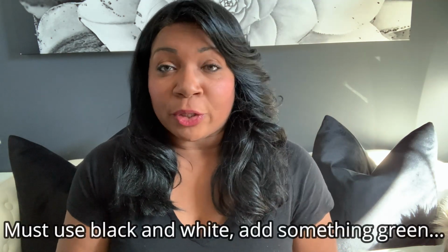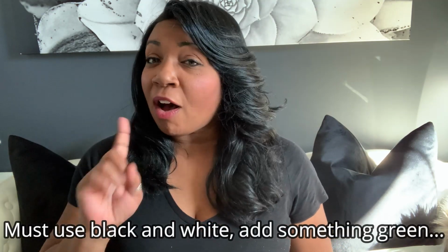So you guys know I love black and white decor. So of course you must use black and white, but also I would love for you to add a touch of green for spring. So black and white, something that is green, and then something that represents spring for you. Whatever that may be, just incorporate that into your coffee table styling, but you must use black and white and something green.